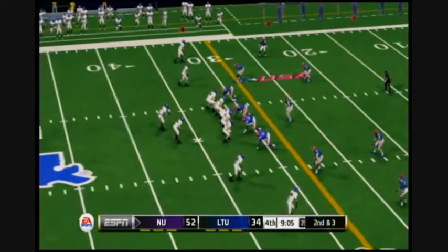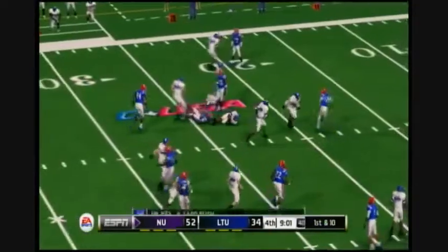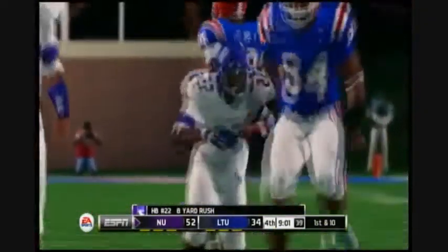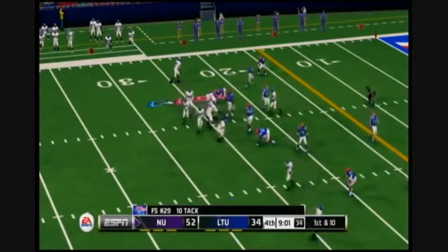Hey, check. He's on the run. He gets to about the 24-yard line. The tackle. Gain of 8 yards. That makes it 1st and 10. 24 is the mic.